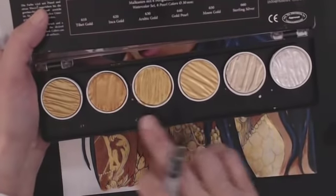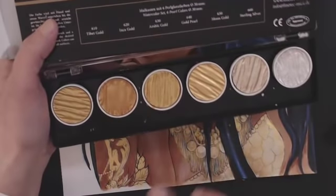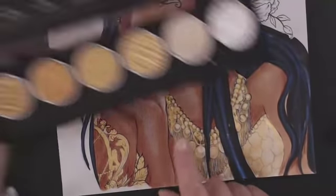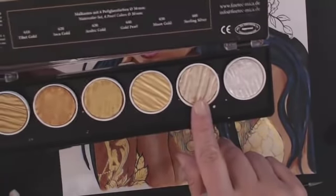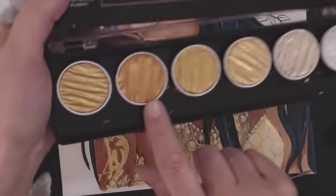Now, you can buy these individually for about $6 each. So I would probably recommend one of these two, because this is the Arabic gold. It's like a really true bright gold. And maybe one of these, if you're just going to buy them individually. But I'm going to try to shade with this one a little bit.